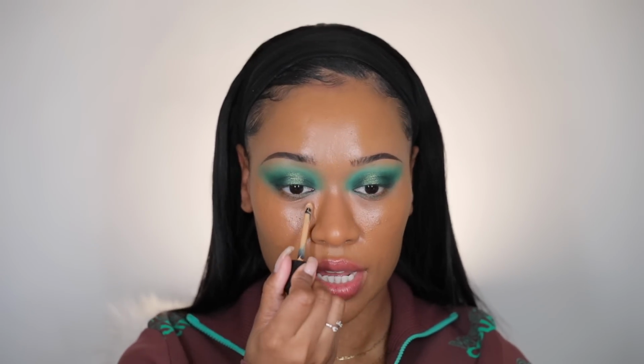I'm going to take Tan 162 underneath my eyes, and the doe foot of this concealer is actually so nice. I love that kind of angle. It's really soft and smooth underneath the eyes. The concealer itself feels liquidy, but it doesn't feel runny or anything like that. Just cleaning up the outer edge because I don't want the green mixing with my concealer.